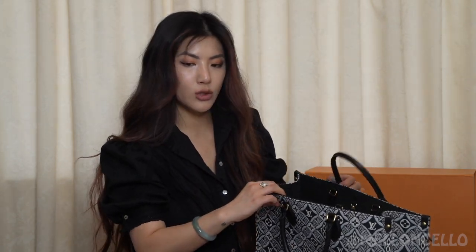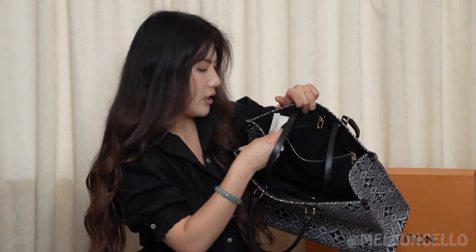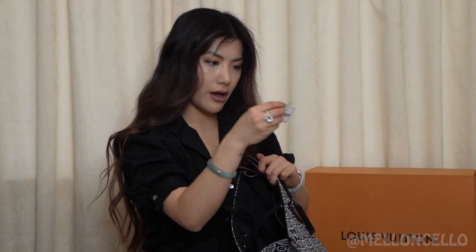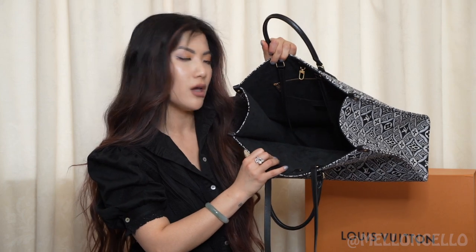So you've got the leather trim details, clasps here on the sides to hold it together, and it's gold hardware. And then you've got an open pocket here, and a zip pocket on the inside, which has, oh, little stickers. So it has a sticker for the model, and it says textile outside, synthetic lining, cowhide trimming. And you've got the hidden leather straps, which I think are such a nice detail to be able to pull out when you need it.